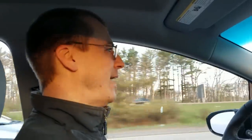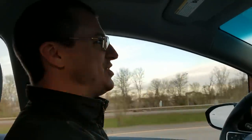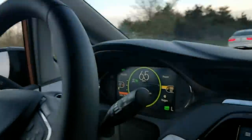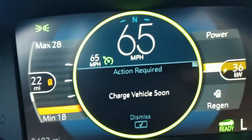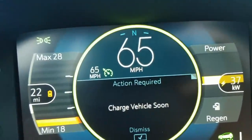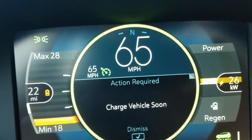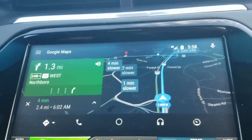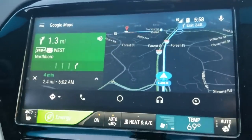I am on I-495, and we are so close to our next charger. But I just got the charge vehicle soon notice. I've never got that before. But as you can see, I'm still locked in at 65 miles an hour. I'm not slowing down, and we could still potentially do a maximum of 28 miles, but we don't need to because we're just about 3 miles away right now. 1.5 miles away from our exit, but 2.5 total to get to our charger.